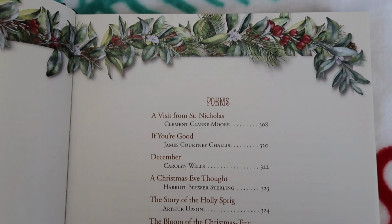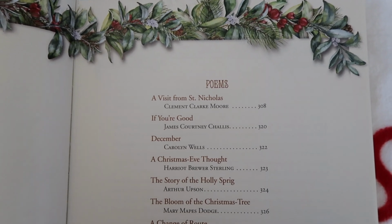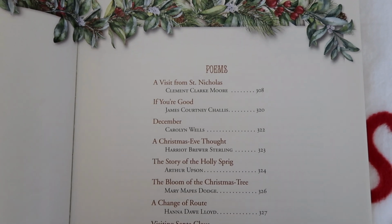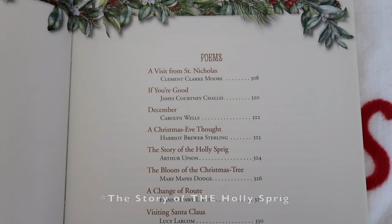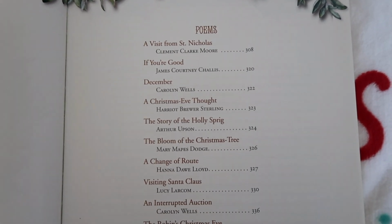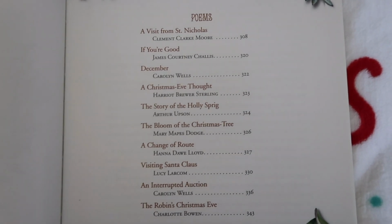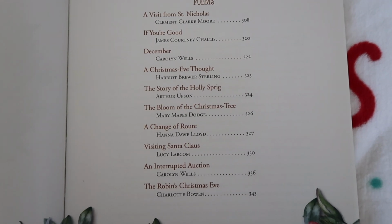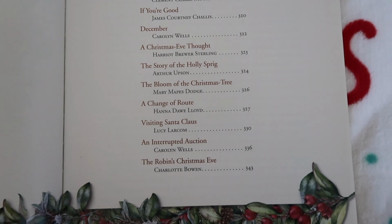If You're Good by James Courtney Chalice. December by Carolyn Wells. A Christmas Eve Thought by Harriet Brewer Sterling. The Story of Holly Sprig by Arthur Upson. The Bloom of the Christmas Tree by Mary Mapes Dodge. A Change of Route by Hannah Daw Lloyd. Visiting Santa Claus by Lucy Larcom. An Interrupted Auction by Carolyn Wells. The Robin's Christmas Eve by Charlotte Bowen.